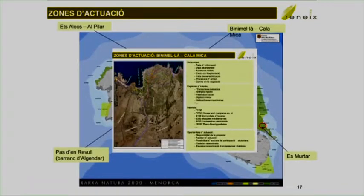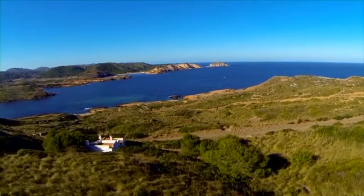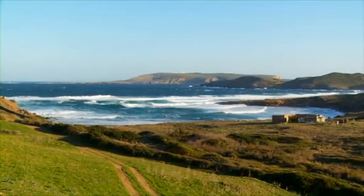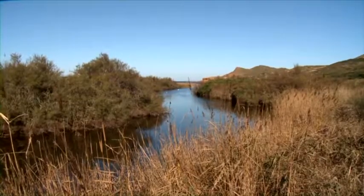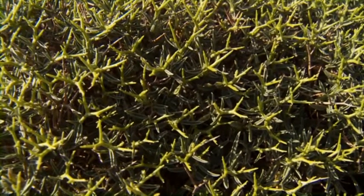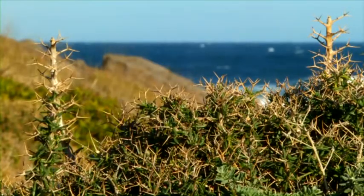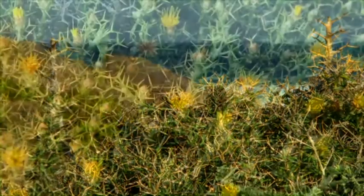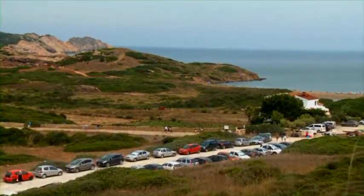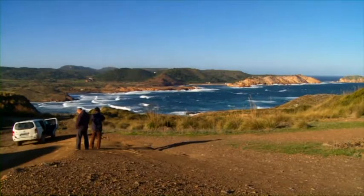The largest area to form part of this project can also be found in the north, in the municipality of Es Mercadal at Binimel·là, and the section of coastline stretching from Pregonda to Calamica. It is one of the jewels of this coast, home to wetlands, streams, virgin coves, dune systems, and the unusual plant species of the rocky coast. Here we find the island's largest area of socorrells, an endemic species considered priority by the European Habitats Directive. The area's natural beauty attracts thousands of visitors, but it has also attracted real estate investment.